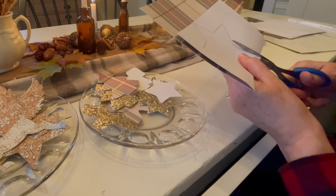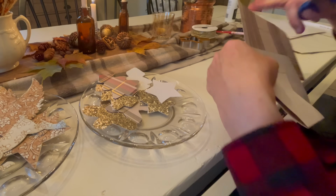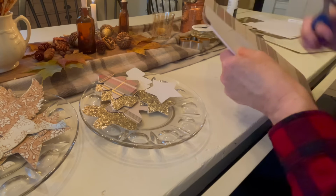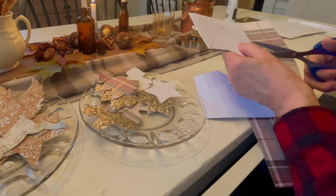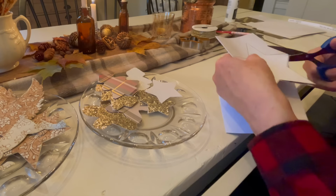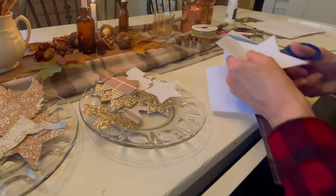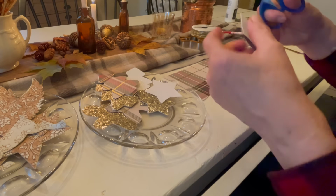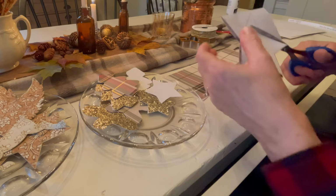And I thought it would also be a fun project to do with older children. They could just use their imagination, especially if you have a lot of different decorative papers. I have not used the papers that I have in many years. I pulled them out once in a while, and we did make some gift tags and some cards, but I don't want to get rid of the papers. They're just so beautiful, and it's pricey once you start collecting everything.